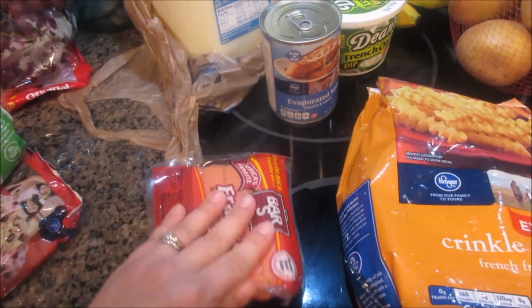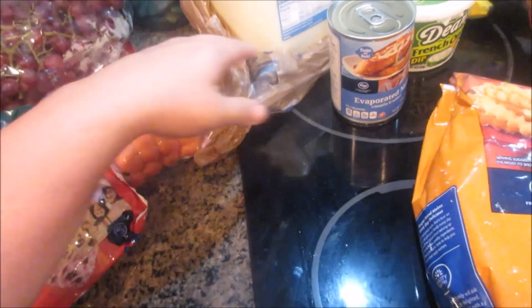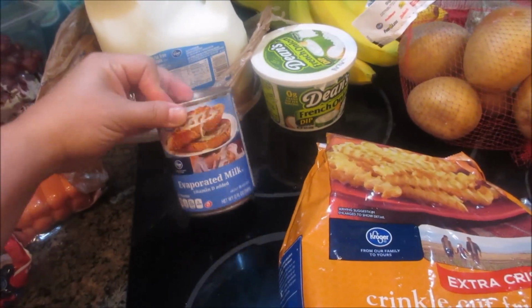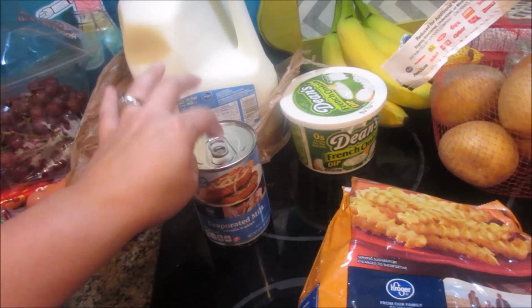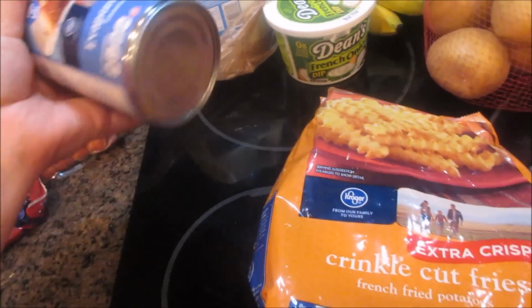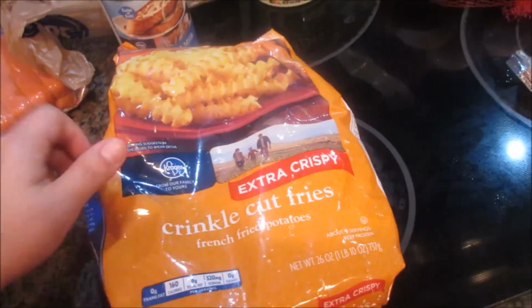Hot dogs for Noah and Hannah to eat today when we go to the cookout. I hate to have to buy a whole pack just for them to eat those. Milk. Evaporated milk is for, I think, the chicken pot pie. She said in the recipe she uses evaporated milk, half and half, or regular milk, so I saw that and just grabbed it very quickly. French fries for the corn dogs.